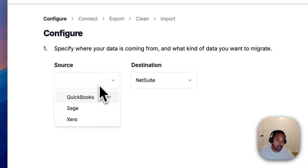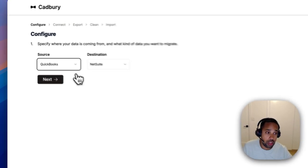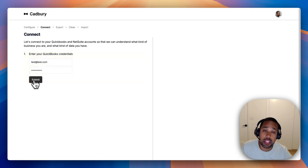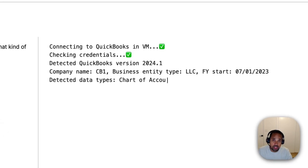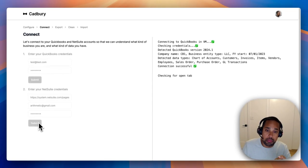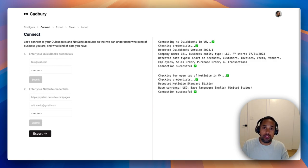The first thing I'll do is select where I'm migrating from, QuickBooks, and where I'm migrating to, NetSuite, and then I'll give credentials to Cadbury. I'll first give my QuickBooks credentials. Cadbury will then spin up a virtual machine for us, log into QuickBooks, explain what's going on in that instance, give us a preview of the different data that's in it, and then offer to do the same thing with NetSuite. When this is complete, we are hooked into both of those systems. We have root access, and we're ready to do some interesting things.